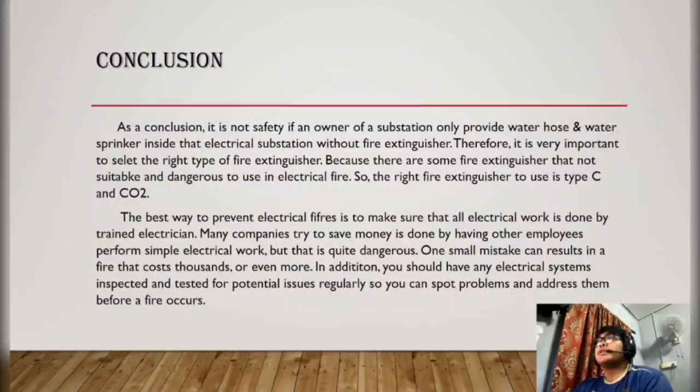The best way to prevent electrical fires is to make sure that all electrical work is done by trained electricians. Many companies try to save money by having other employees perform simple electrical work, but that is quite dangerous. One small mistake can result in a fire that costs thousands or even more. In addition, you should have any electrical system inspected and tested for potential issues regularly, so you can spot problems and address them before a fire occurs.